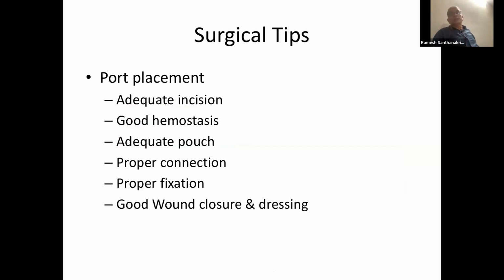So this is for the surgeons in the group, that for a port placement, what is necessary is to have an adequate incision, good hemostasis, a good and adequate pouch, proper connection, and proper fixation. Because sometimes if the port is fixed in such a way that it is wobbly, every time they access it using a Huber needle, it may keep moving around. So good wound closure is also needed, and a dressing can be placed for a few days. But important is that the port is available for use right the same day. Next slide, please.